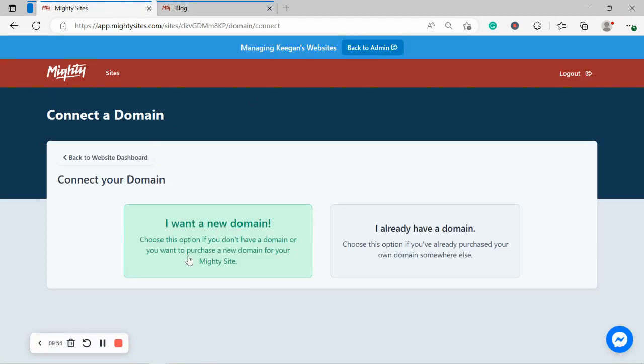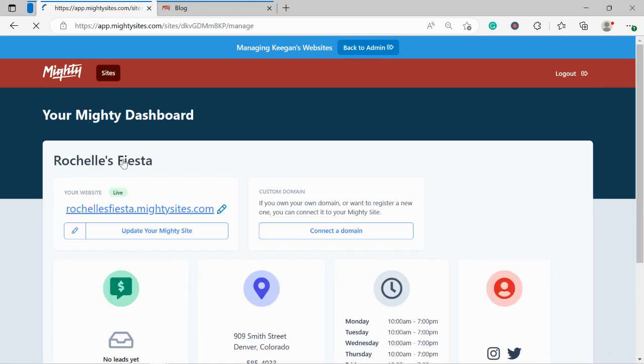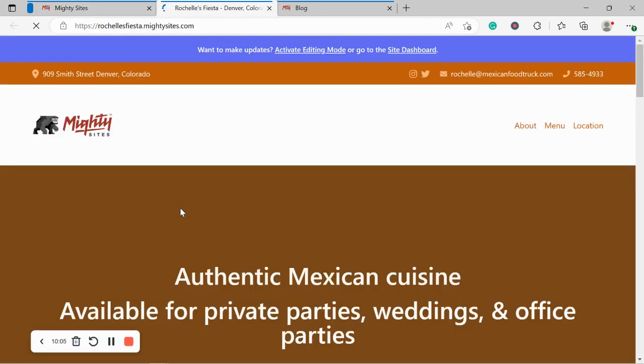Now, if you don't have a domain yet, we're really excited to let you know you can now purchase your domain through the Mighty Sites platform. We've just introduced the feature and we're super excited about it. We just wanted to make it as easy as possible when it comes to launching a simple website for your small business.